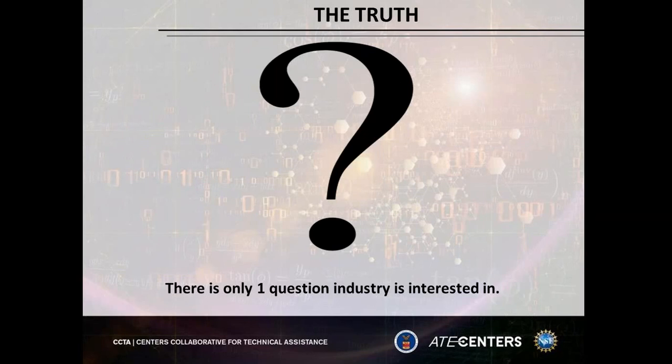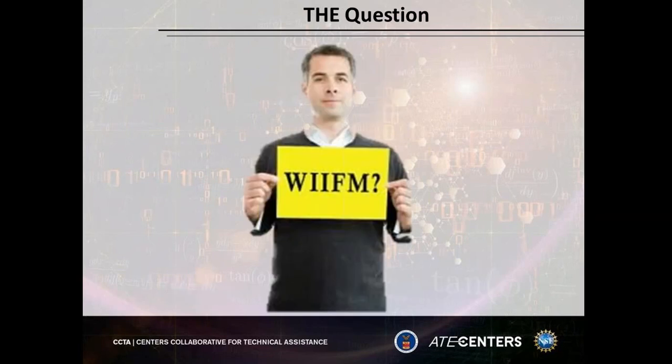And then the truth. There's only one question, as it says here, that industry is really interested in, and it's very important here. It has to be on our industry relevant education. Industry wants to know what's in it for them. They're not wanting to hire somebody and train them, for the most part. They want to know, am I getting a quality candidate that's knowledgeable, can learn and can do the job that we need to? They're here to make money for the most part.